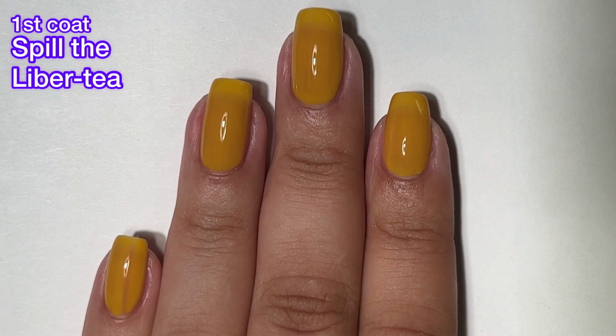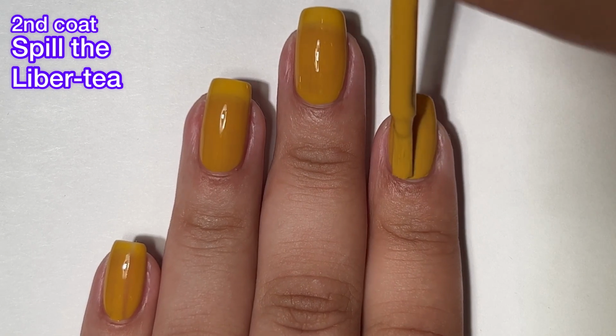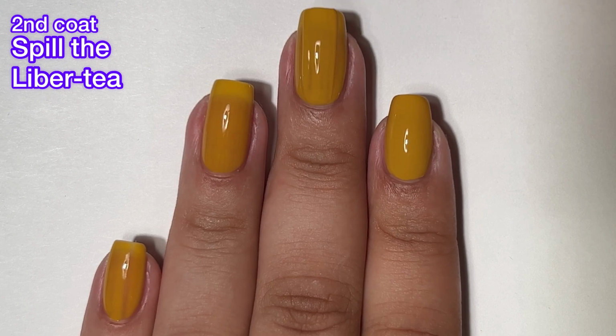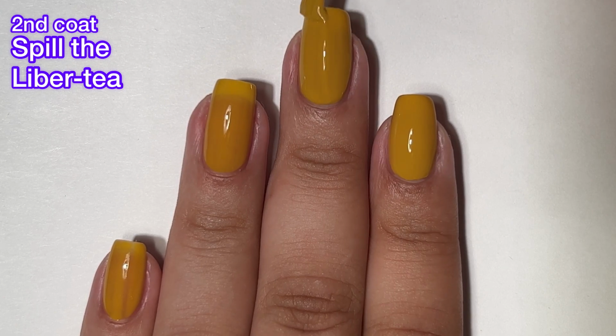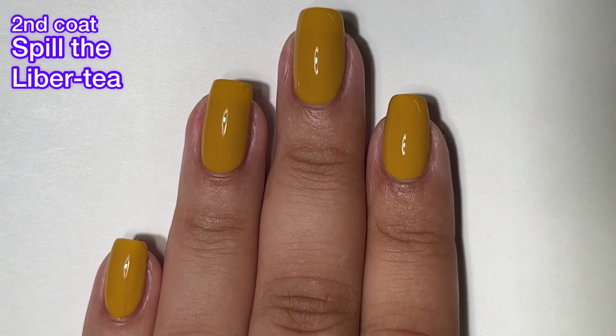This one has a great formula. First coat went on smoothly, hardly any streaks or anything, you know, bad there on that first coat. So I feel like if you do enough of a thick first coat, with time you might get this polish completely opaque in 1 coat. I got it opaque in 2, and I actually really love this polish. It's really pretty.